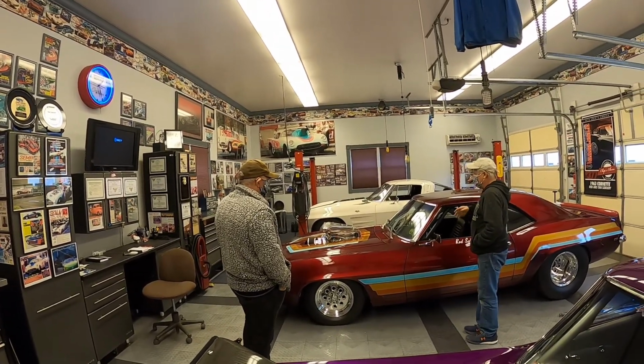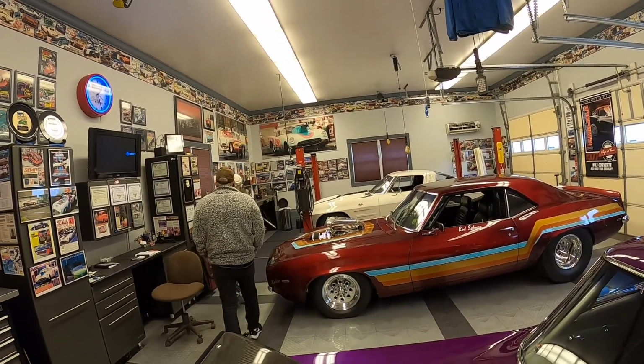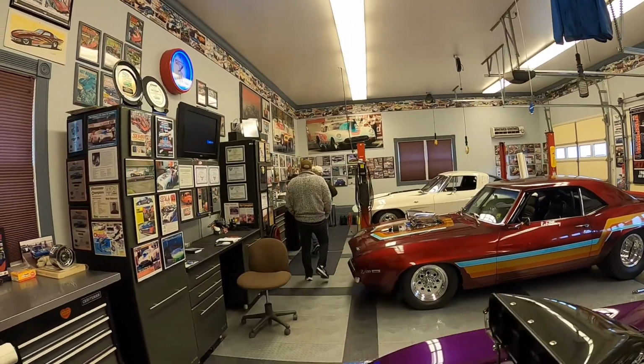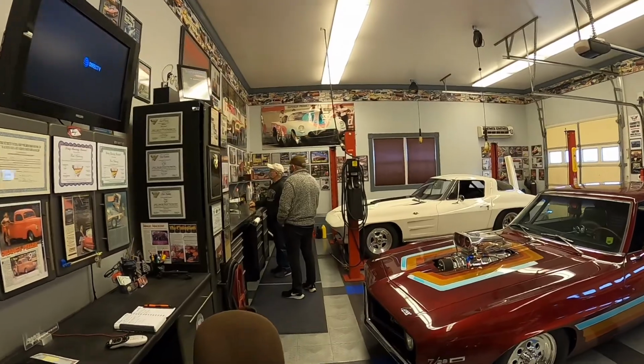But I drag raced it. I got a Wally with it. I won my class at the Summer Nationals. It's a class win Wally. It's not the same as a championship Wally, but I won that in 1977 with it.